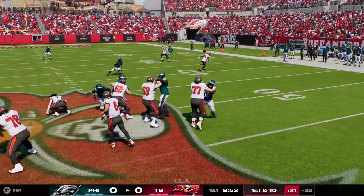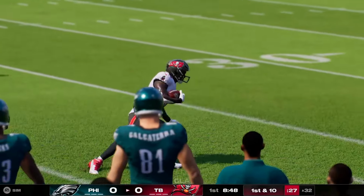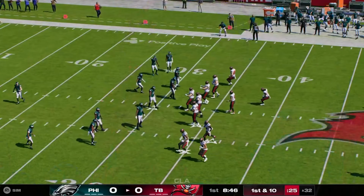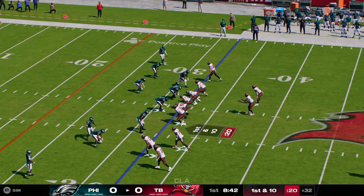Well, I think when they look at their offense, they think to themselves, weapons, weapons everywhere, and they want to move the ball around. They want to spread it to different people, but you absolutely know they want to get this man involved as well, and that's what they just did on that play.